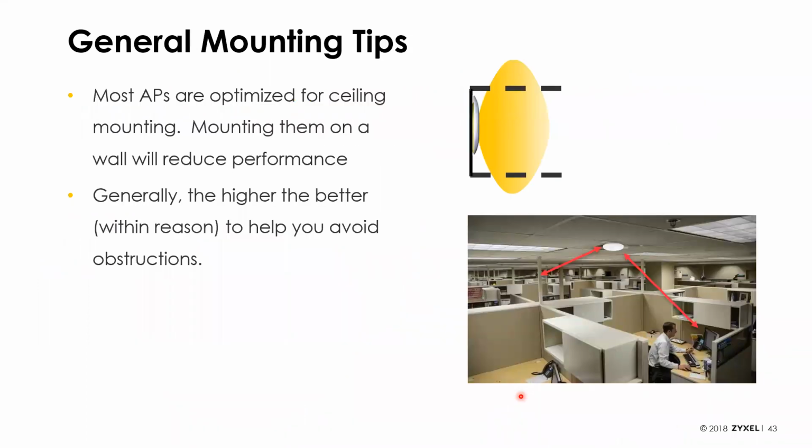So now just some general tips. Most APs are designed for ceiling mount, so mount them on the ceiling. Generally in the central area to the area that's going to be covered. And within reason, you want to mount them as high as possible. That not only increases the coverage area, but it reduces the amount of obstructions that the RF signal has to go through, right? The higher up this AP is, the easier it is for that signal to go from your client device to the ceiling without having to pass through cubicle walls, people walking around, coffee machines, things like that, which are going to degrade the signal. So generally try to mount it as high as possible.